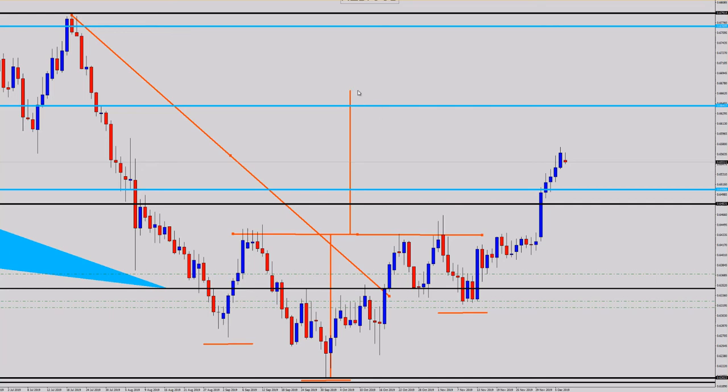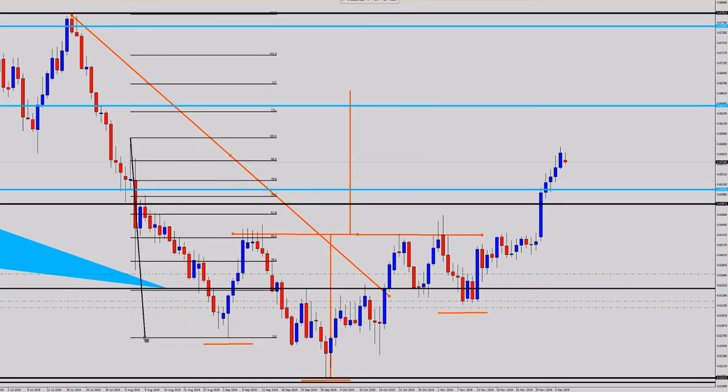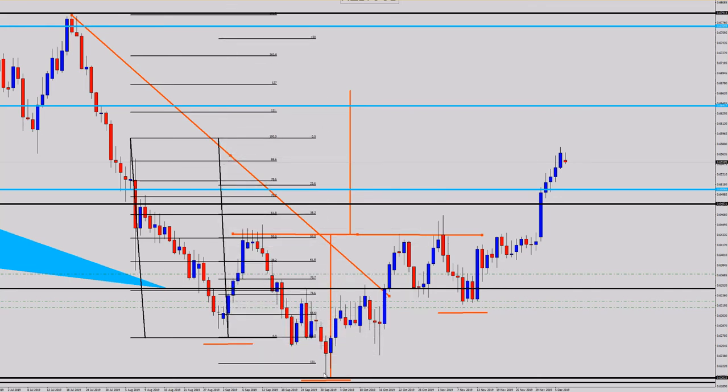Now there's some very nice confluence in that area that we're going to take a look at. The first thing is I want to take this swing high right here and come down to this swing low, and you can see we get a 50% retrace. If I take another Fibonacci level and measure from here to here for an extension, you can see we get the 1.13 extension coming down into this area as well. That alerts me right away to a potential shark pattern that can develop.